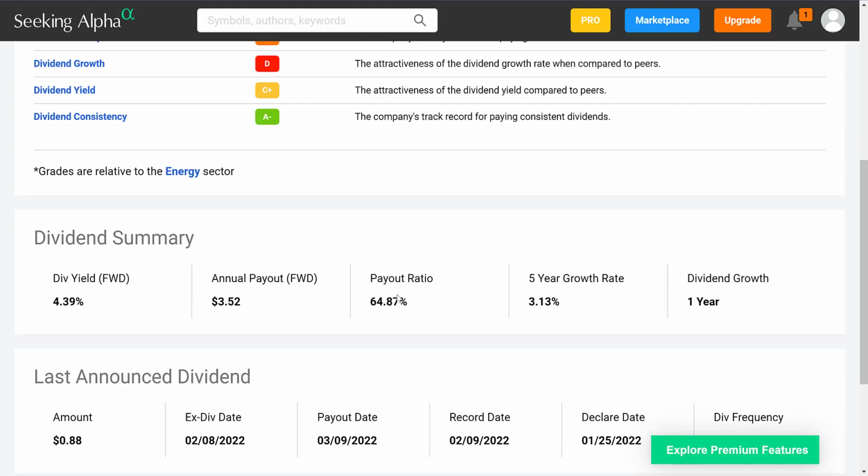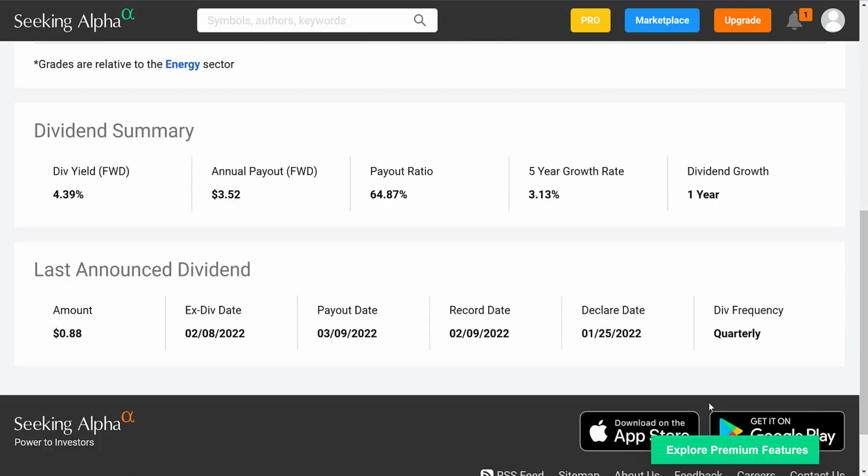It says they have a payout ratio of about 65%, a 5-year growth rate on their dividend of 3.13%, and a forward yield of 4.39%. If you want to get in, we just missed the ex-dividend date, but that's okay. Buy now, and if you continue to hold, you might be able to get qualified dividends.